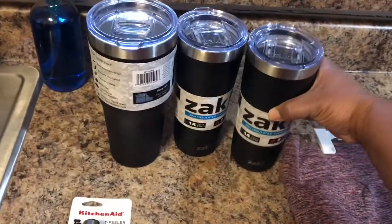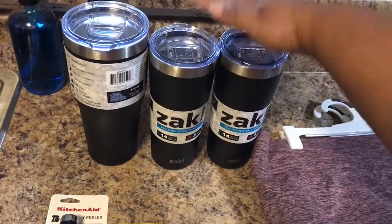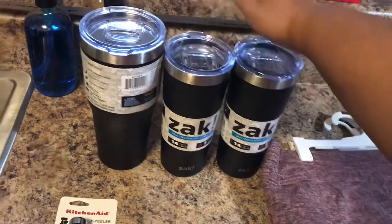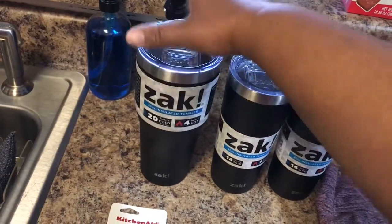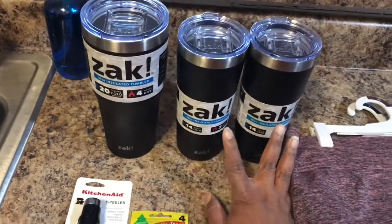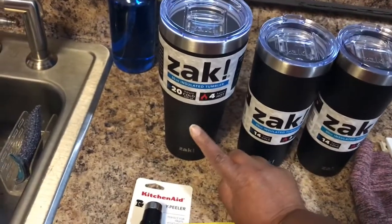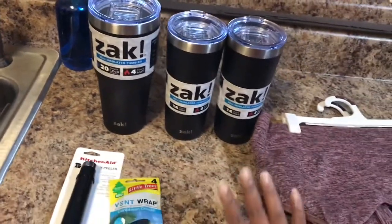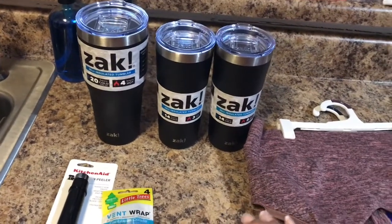So I picked up two of the black. They had other colors, but they were not on sale. The original price was $9.99 for these and $14.99 for the big boy here. So I just went ahead and picked up two of the last two black that they had of these and the last one of this one. If they had more, I would have picked them up for Christmas. That's a great deal for an insulated cup.